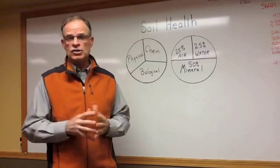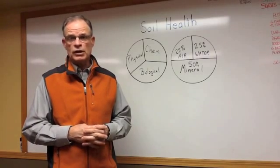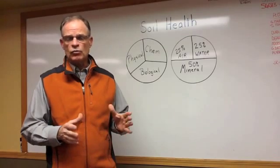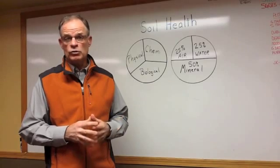Once you get the stand established, usually you have water available there in those clays. So good management techniques can really help improve the productivity of those heavy clay soils.